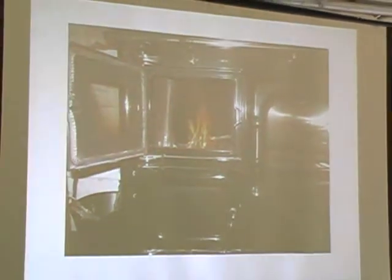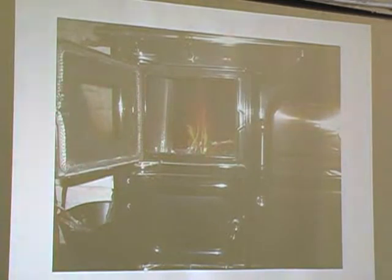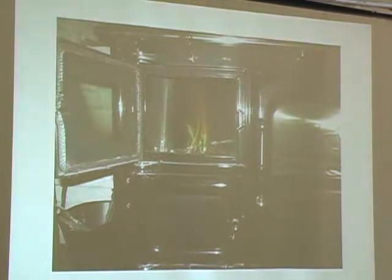Okay, so now I've started my fire. You see it's a fairly small firebox, and it's very, very easy. It's an excellent stove. It draws beautifully. We never have any problem with smoke in the house or particles or anything like that.